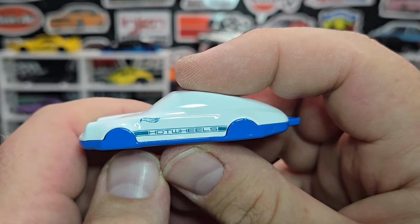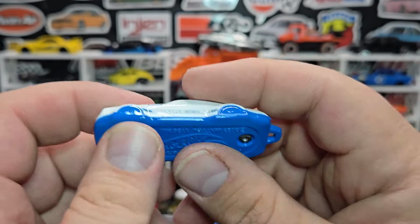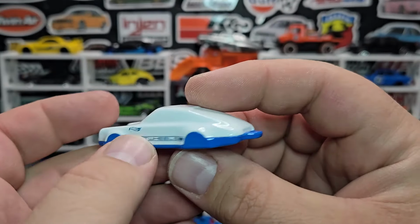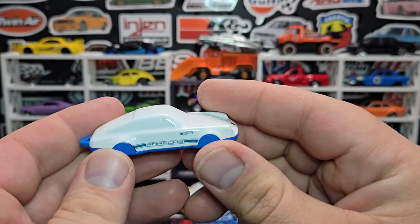So it says Hot Wheels on the side. Unfortunately, it doesn't say Porsche. It's Hot Wheels. So there is the base, and of course, the top is in white. Does have a Porsche symbol. Looks pretty good. I can tell you this one right now, if you were to use this one as a keychain, it would be destroyed pretty much instantly.